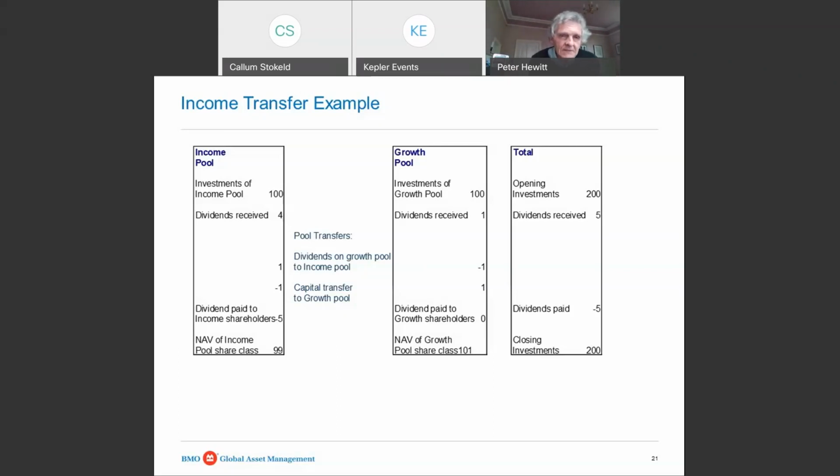As those dividends are received by the growth portfolio, they are transferred to the income portfolio, who at the same time, the same amount is then transferred back to the growth portfolio in the form of capital. And so it's quite small. It genuinely is 1%, that's all. But at the end of the year, imagining everything has stayed unchanged, there is no dividend paid to the growth shareholders, but the NAV has risen to 101. And for the income shareholders, a yield of 4 has become a yield of 5, but they've had a slight reduction in their NAV, which is now at 99.